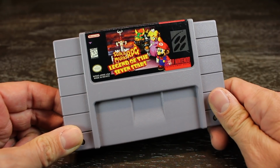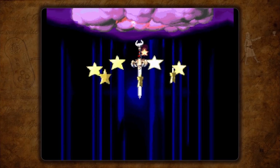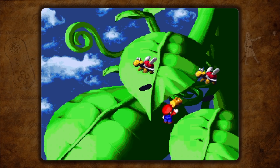So one of those games is Super Mario RPG: Legend of the Seven Stars. And when I popped this in after just playing all those licensed games that were terrible, it was a breath of fresh air. I mean, the graphics were good, and it just sounded so good. And it reminded me instantly of why this was a classic. It was a partnership between Square and Nintendo to make an RPG with Mario characters, which was just unheard of.